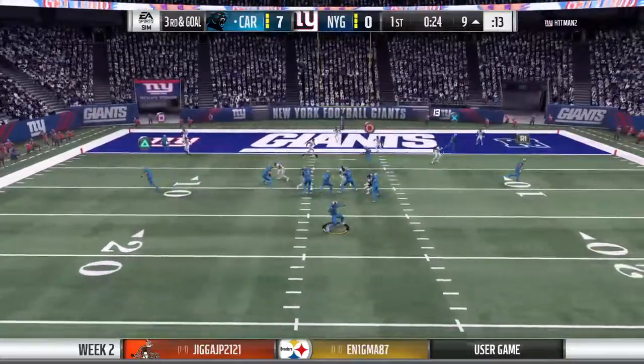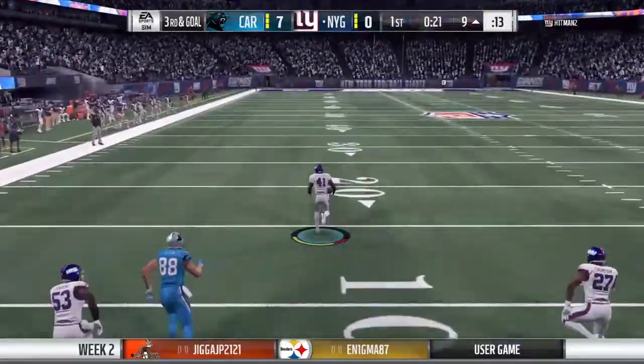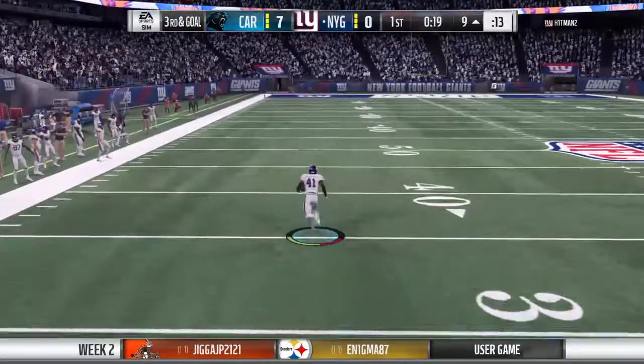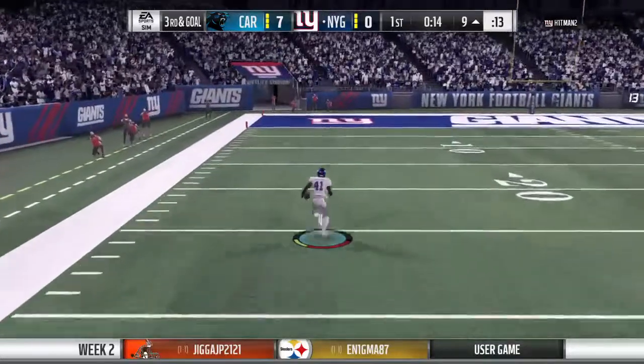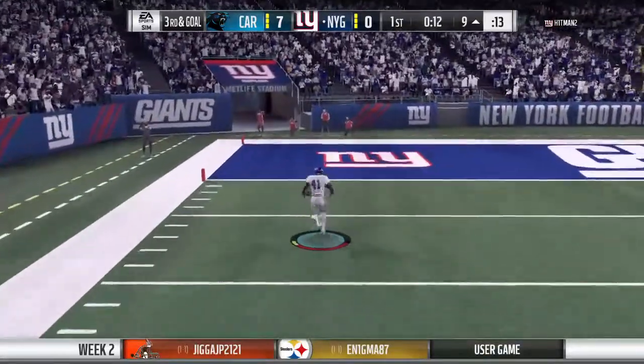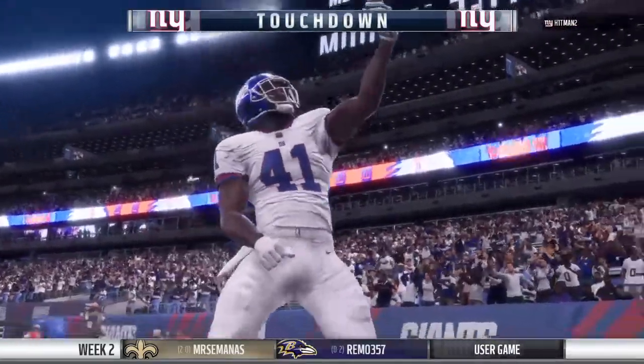A shotgun snap for Newton. And it's intercepted at the goal line. Picked off by Dominique Rodgers-Cromartie. He's at the 50. He's at the 30, the 20, 10, and he will score. Touchdown, Giants.